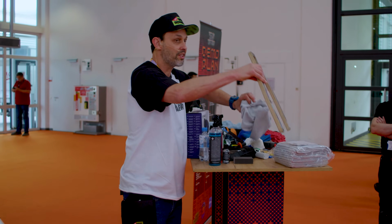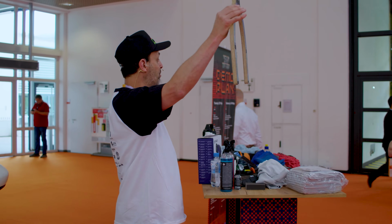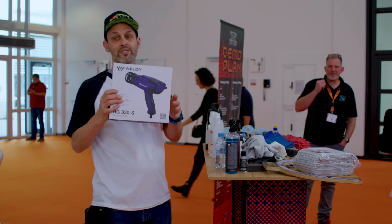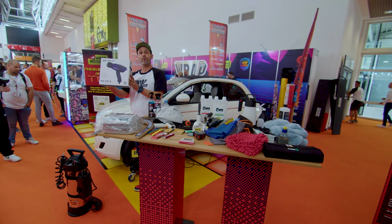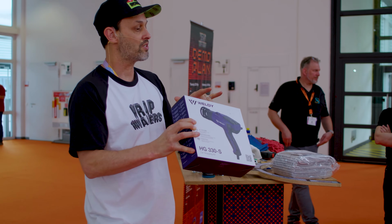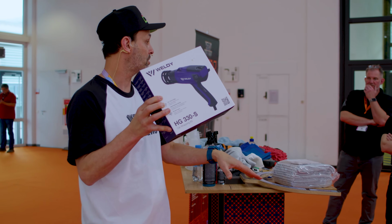I also use tools like this. All right, Wrap UEZ is very good for mirrors, awesome. And I also have a heat gun. This is a heat gun that Weldy makes specifically for the Wrap Institute, which is cool. This comes with a heat protector at the front, vents on the side, and a 5-meter cable, which is great.